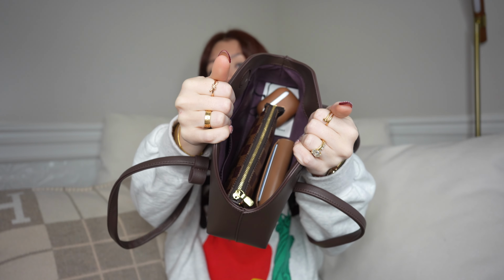So maybe I could use this and not do the sunglasses case, because I know the sunglasses case is a bit bulky as well. So I'm gonna put this in here, and then let me see if it fits with my, okay, yes. So this will fit, the mini pochette accessoire will fit as long as I don't put the sunglasses case in there too.